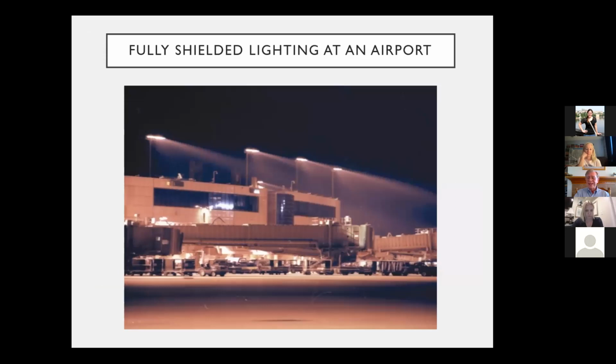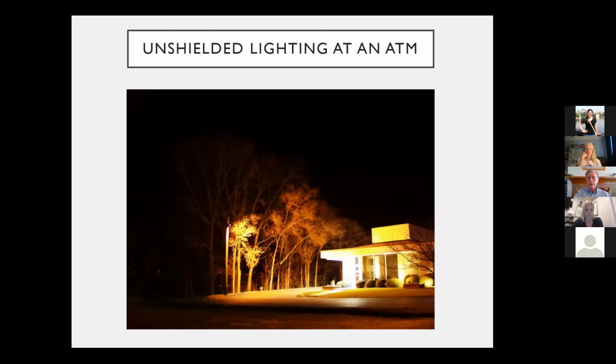All the light is shining down, not up into the sky, mainly because they don't want to blind the planes that are coming in. Here's bad lighting at an ATM. They have one light up in the corner lighting the trees and the side of the building, but it's unnecessary. They could have put the lighting in a much better spot so that it lit the ATM.